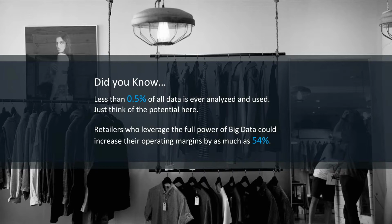That's a real nice slice of profits to go around. So when we look at a slide and we see that 0.5% of data is really analyzed and used, why are we collecting all this data? What is all this data coming to?